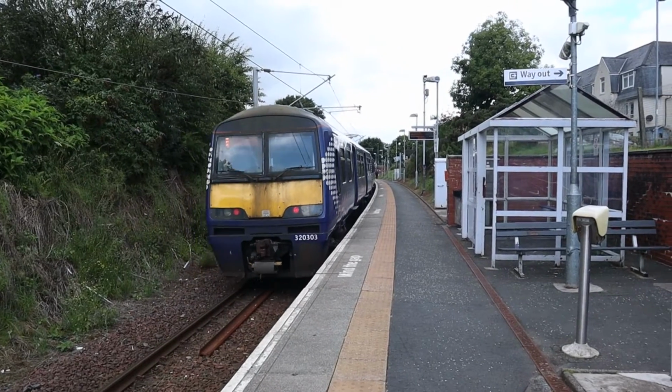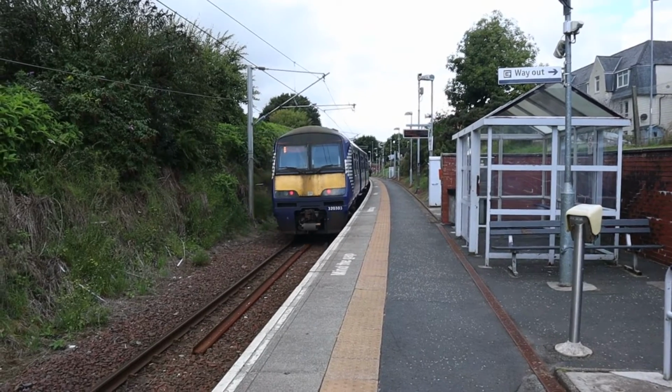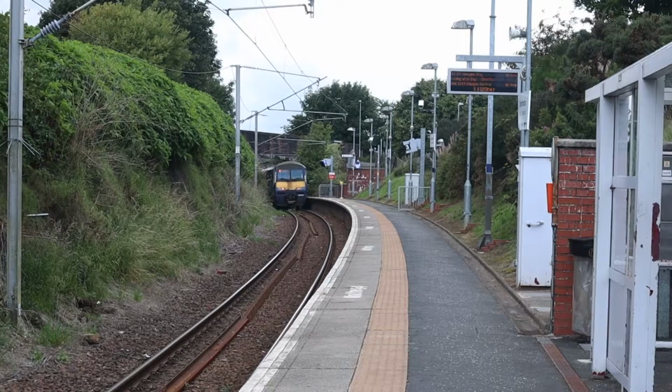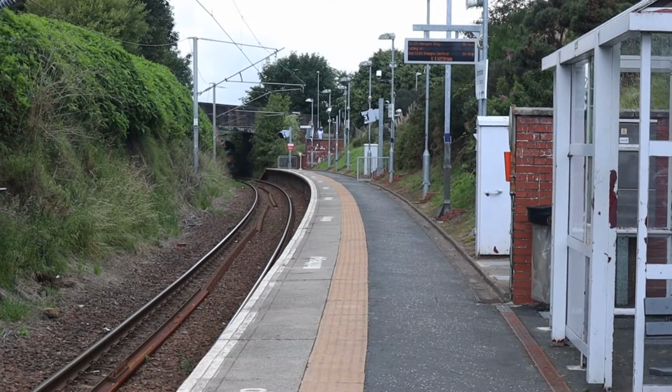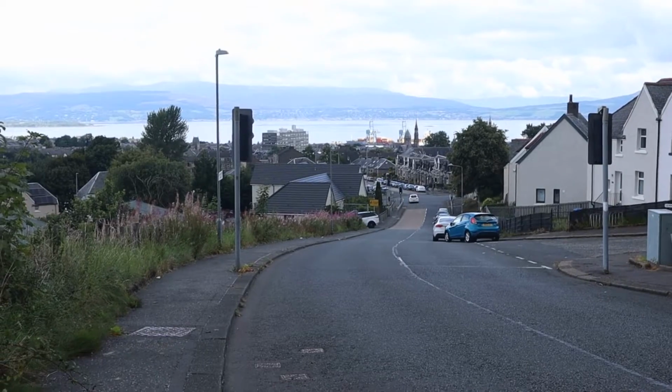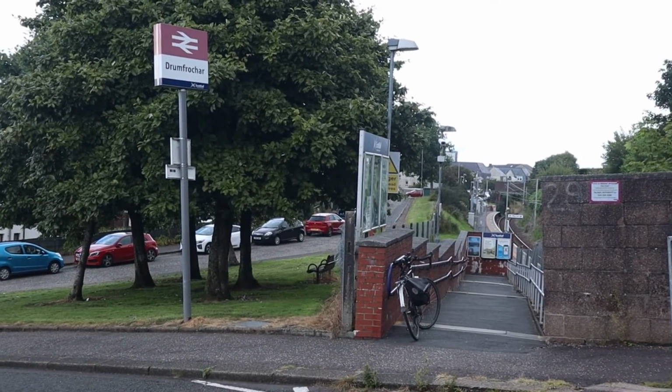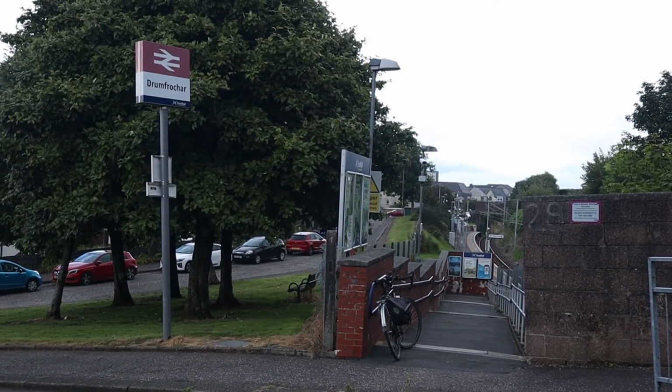Drumfrochar station, and there's the Wemyss Bay train departing. The station was opened in 1998. And there's a fine view of Greenock and the River Clyde from Drumfrochar station. So you'll see now why I was on the Wemyss Bay train going to Greenock.